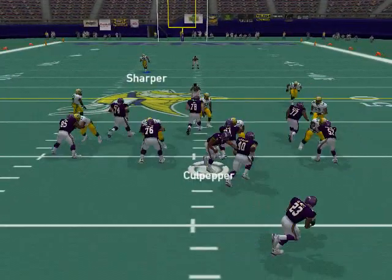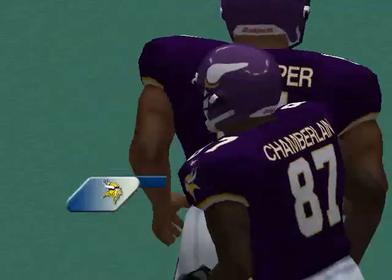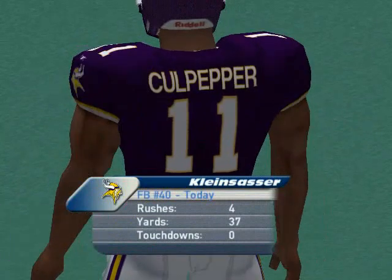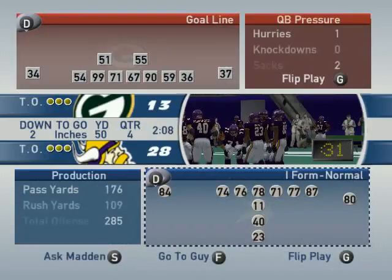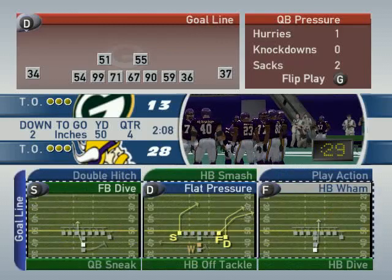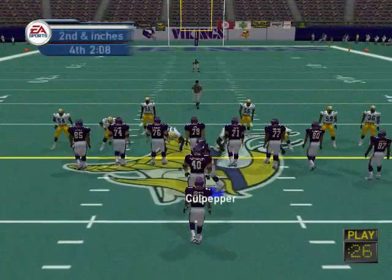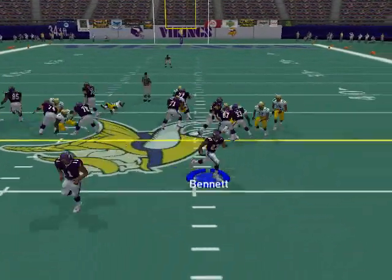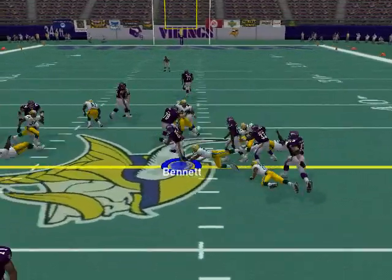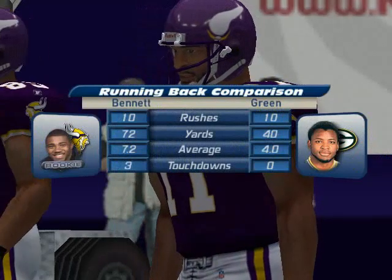First and 10. Culpepper hands it off. Wayne with the takedown at midfield. Culpepper hands it off. McKenzie with the takedown at the 49.